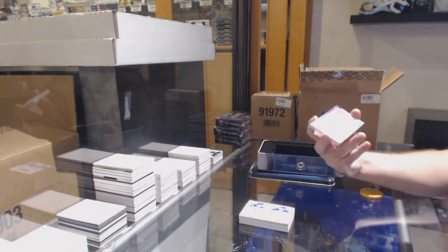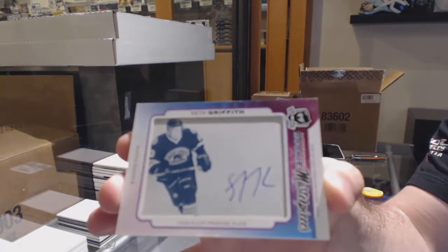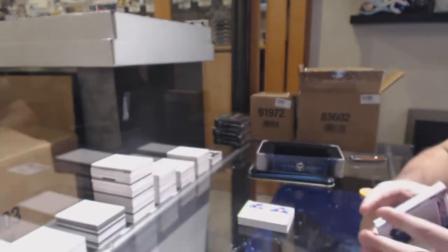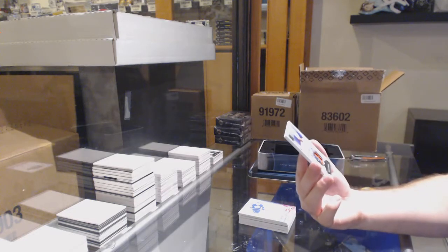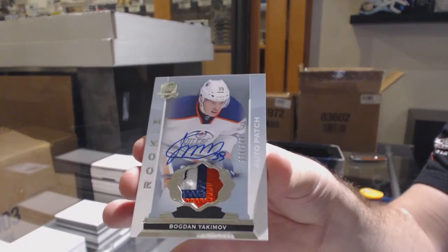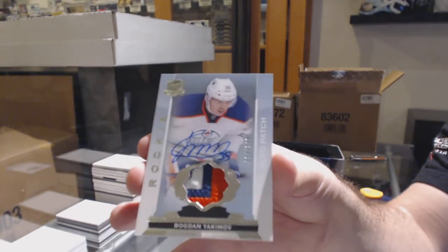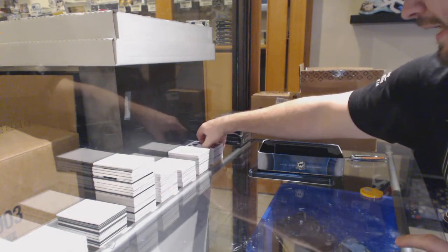For the Boston Bruins, rookie 101 printing plate auto, Seth Griffith. And the wrong order, but it's still a nice patch. 249, Bogdan Yakimov. Beautiful patch, though. If only that could have been Leon.